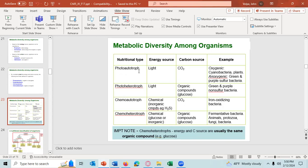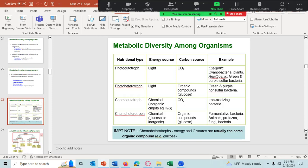And both of these organisms are oxygenic photoautotrophs, meaning they make oxygen in photosynthesis. But photosynthesis does not need to make oxygen. And we have anoxygenic photoautotrophs. They make sulfur, and the green and purple sulfur bacteria are an example. You don't really need to know about the green and purple sulfur bacteria. I'll never quiz you on that. The only point is you should know that the photoautotrophs can make oxygen, but they don't have to. Green plants, of course, do make oxygen.